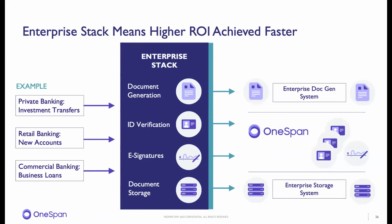So one thing that we've seen, being able to achieve ROI at a faster rate, is customers who have successfully been able to implement a predefined stack with workflows embedded for doc generation, doc storage, and the ID verification that needs to happen. Any integrations that have been done as a pre-built thing reduces the complexity and time to market, or time for development, for individual lines of business, and they can really focus their efforts and energy on the business issues that they need to solve, as against trying to figure out the integration interfaces or how to engage with different vendors.